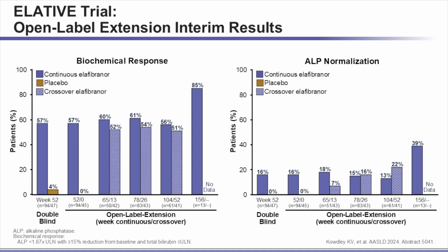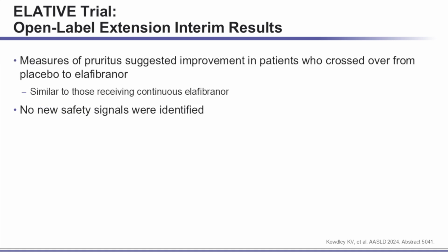Similarly, alkaline phosphatase normalization occurred in 16% and 39% respectively in the original placebo patients who crossed over to elafibranor and the original elafibranor treated patients. Measures of pruritus measured by PBC WI-NRS, PBC-40 itch domain, and 5-D itch also showed improvement in patients who crossed over from placebo to elafibranor, similar to those receiving continuous elafibranor. So the measurements now are similar to those who are getting elafibranor.